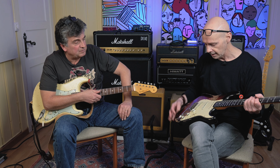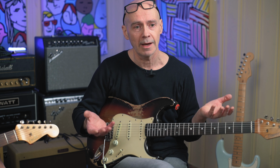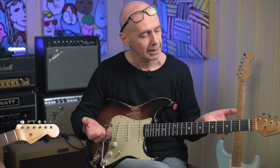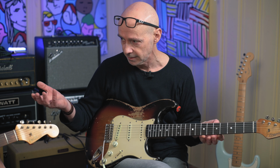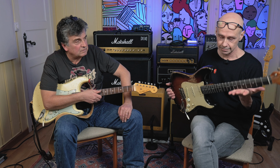It feels and looks, and to me the parts appear to be high quality. And there's a major point to be made here, and that's the price difference in this guitar. Yeah, absolutely. This is more or less a third of the price of the Custom Shop. So yeah.